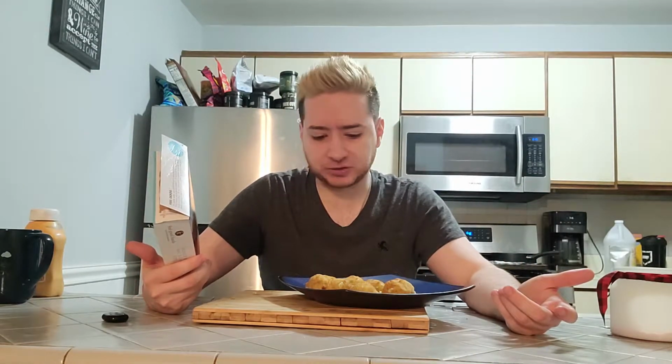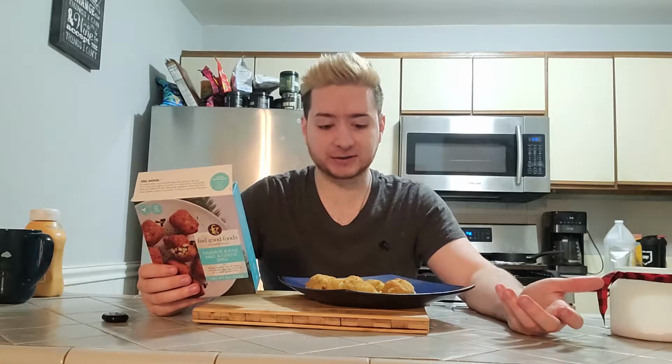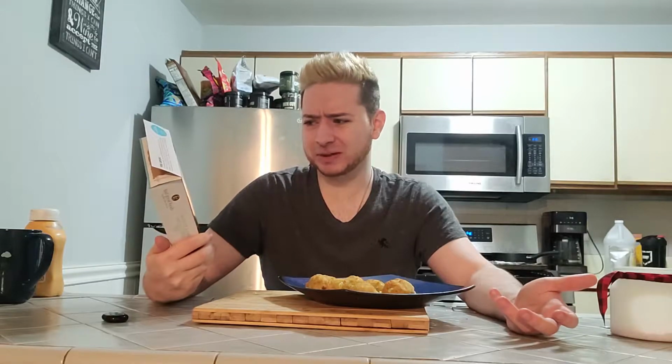I don't remember how pricey they were, but they come with about 8 in a pack. And I thought it would be important to check these out because not only are they mac and cheese bites, but they're sausage and kale mac and cheese bites, which is interesting in itself. So I went ahead, I cooked these up, and they're not actually awful for you.